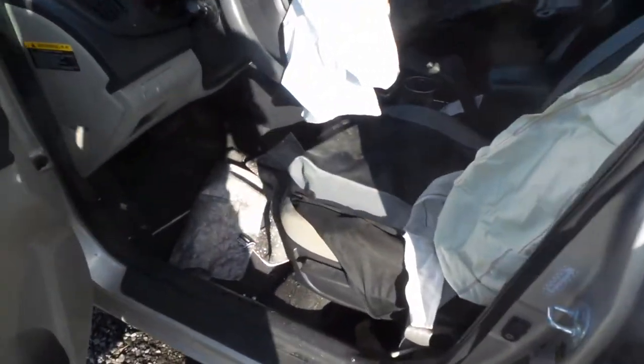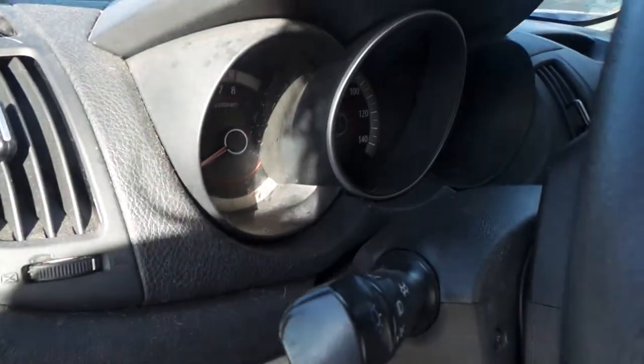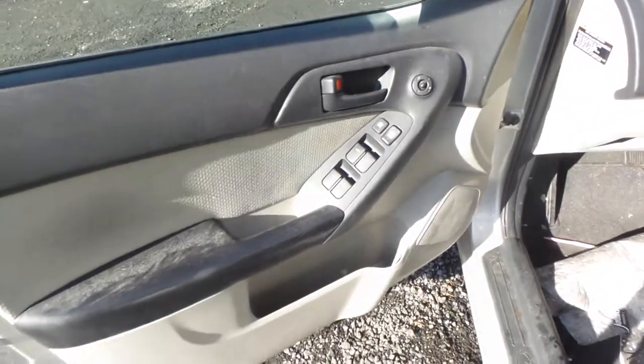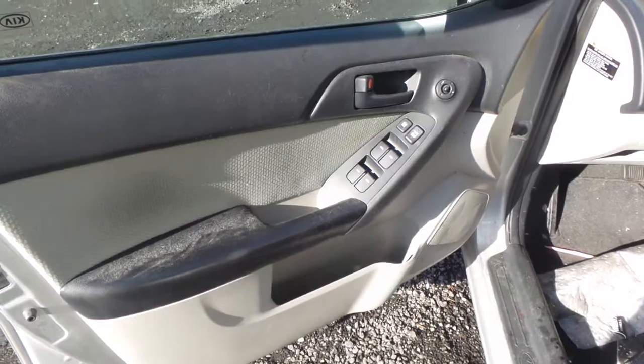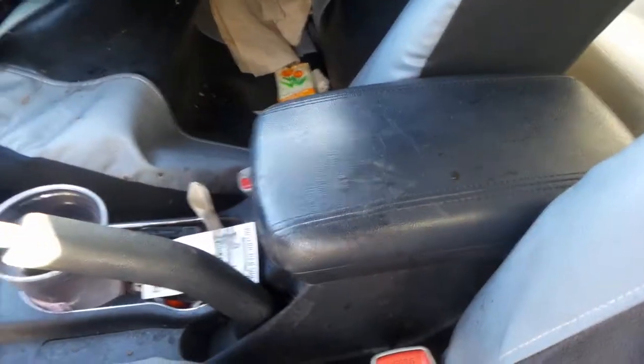Inside of the car, we have a gray cloth manual interior. The seat's good for parts or tracks. The bag is deployed. We have a good column with tilt, cruise, and delay. Traction control. Speedo. This does have power locks, windows, and mirrors. We have a good receiver and manual heat and AC control. Good shifter. And floor console.